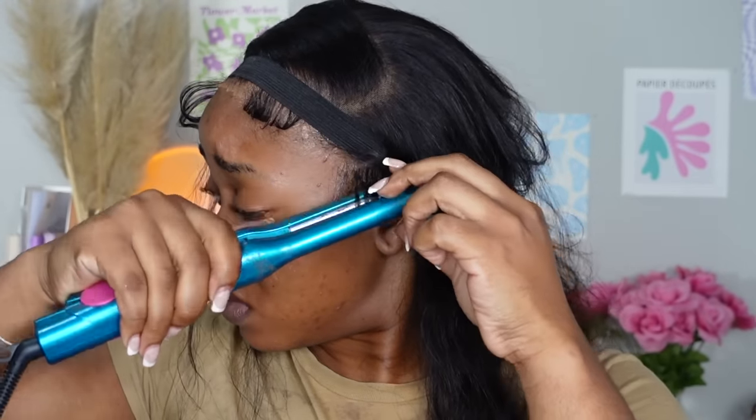One thing you don't want to do when you're cutting your baby hairs is cut them straight across, just like how you don't cut your lace straight across. Same concept, because it's just not going to lay as natural.